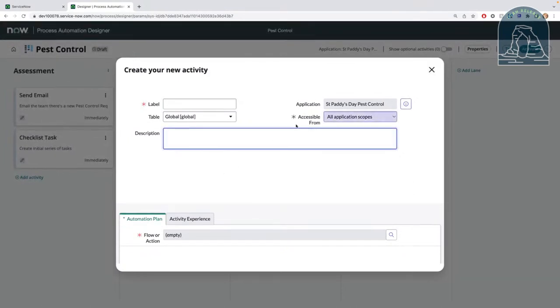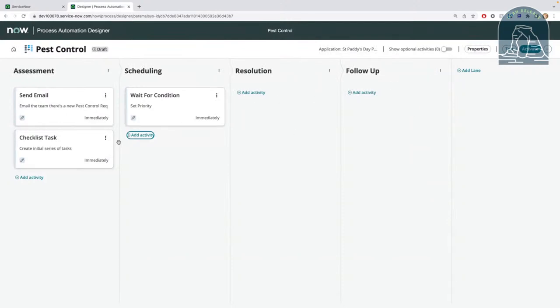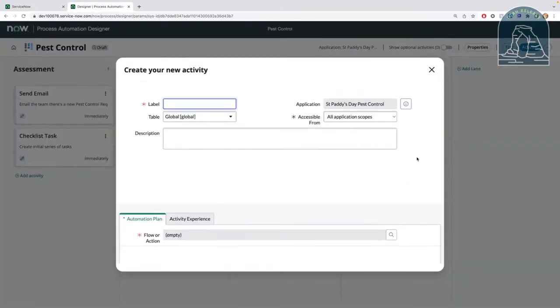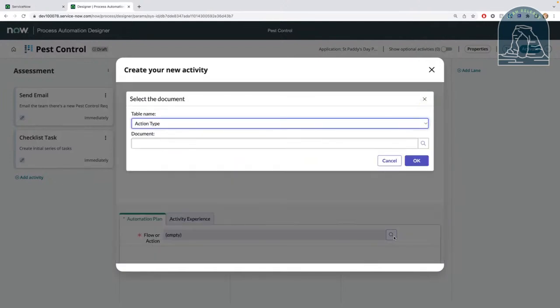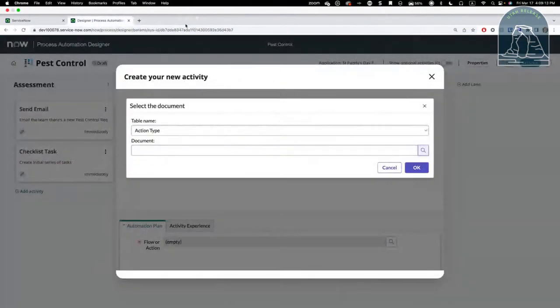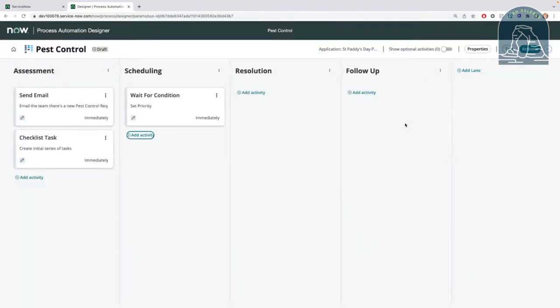True. And that looks like you can create an activity and choose what scope it works in, and automation plan or UI layout. What's that mean? If it would scroll down, I'd let you know, but it's not letting me scroll down. So next one. Maybe try again. Maybe you need to pick a flow or action for it. It won't let me. No, use the magnifying glass. There you go. We need to document it. Let's not get too complicated, boys and girls. Let's stick with this. We're exploring. We're just doing reconnaissance at this point.